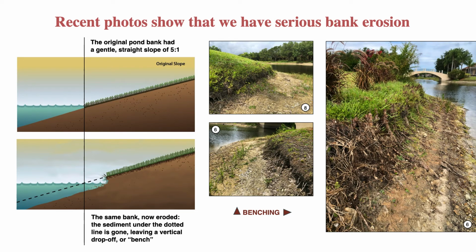Justifiably concerned, our board wanted to see for themselves if the bank erosion in these 13 areas was actually as bad as the study indicated. So they asked a small group from the Environmental Committee to go out and take photos of the condition of those banks. These photos are displayed on this and the following 4 slides.